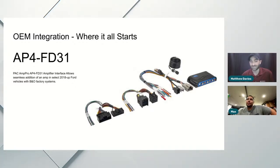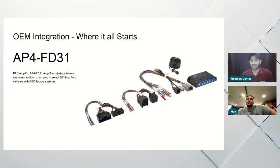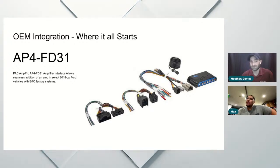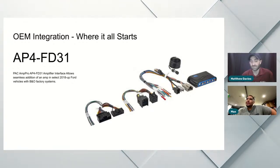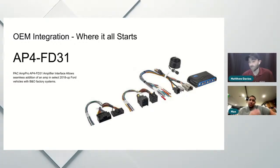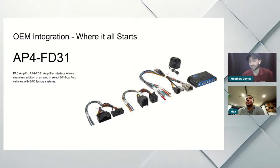So if we're really trying to get the nitty gritty, the super fine details of the music, like you're listening to FLAC files, 192K or something like that, does that unit upscale? I think Tidal provides higher res music, right? As far as I know, the PAC Audio part doesn't upscale or upmix or upconvert anything. And I don't know what the resolution capabilities are of the Ford radio.